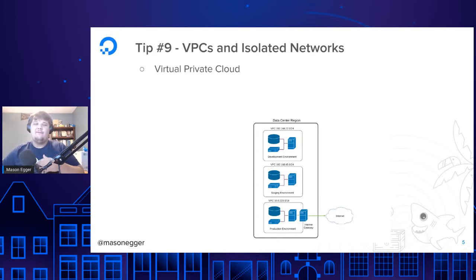This allows services that don't need to be on the public internet to not be on the public internet. Like my database doesn't need to be accessible on the public internet. Only my web servers need to access it. Why do I have a public IP? Well, if I put it inside a VPC, I can either take away this public IP address or I can use firewall rules to completely block traffic from the outside world. And then I don't have to really worry about people attacking it from the outside.